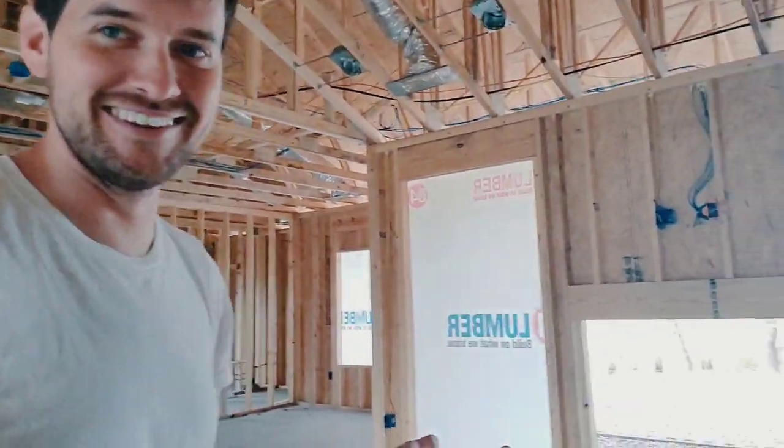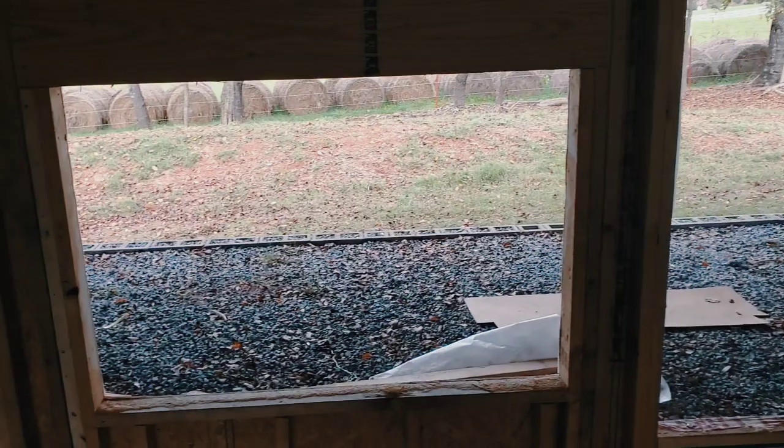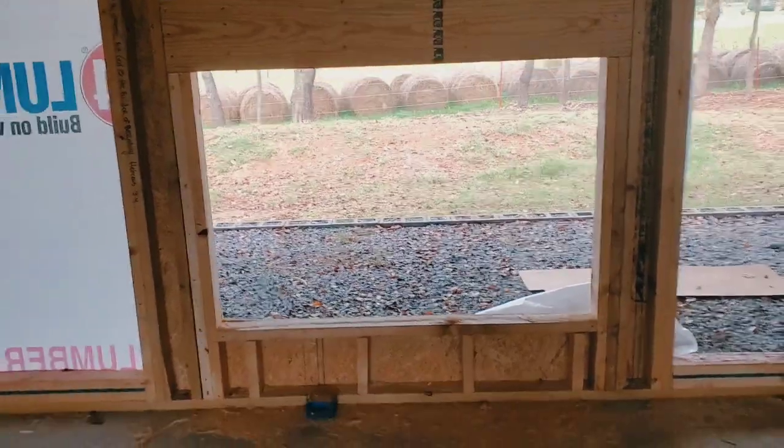And I didn't even mention that the fireplace is cut out this morning. Because we've been talking about it with our contractor, and just know that whatever fireplace you pick out, you will have to send the dimensions of the fireplace to your contractor so they know exactly how much of a cutout they need to have. So here it is. Boom.